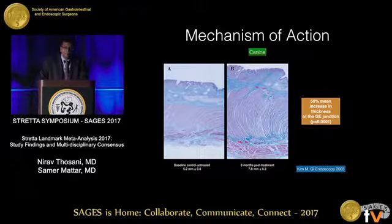So there are very well done studies. This was the first study, done by Dr. Kim, that showed in the canine model, after application of Stretta, a significant increase in the size of smooth muscle. It increases in thickness as well as number. And so they showed in the canine model there was more than 50% increase in the thickness of the GE junction.